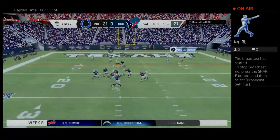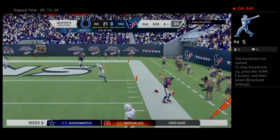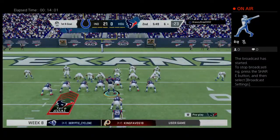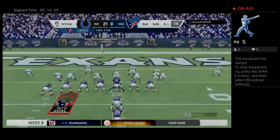Off the play fake, Bentley, and Stills bringing it in. And it looks like he'll be just a yard shy of the 5 here as he's out at the 6. His first catch, good for 9 and a 1st down.